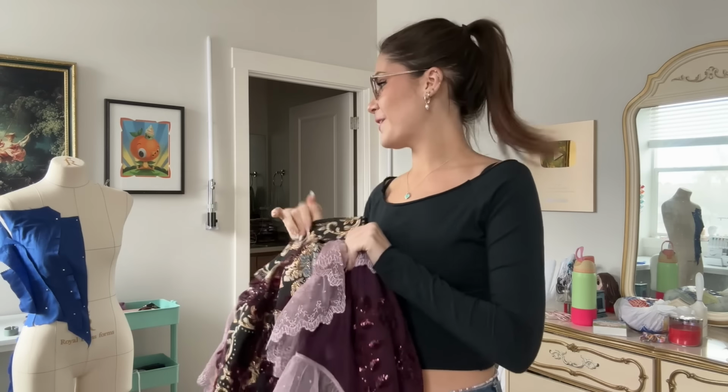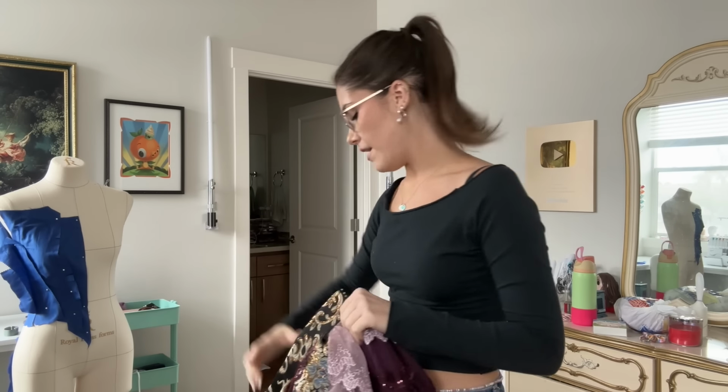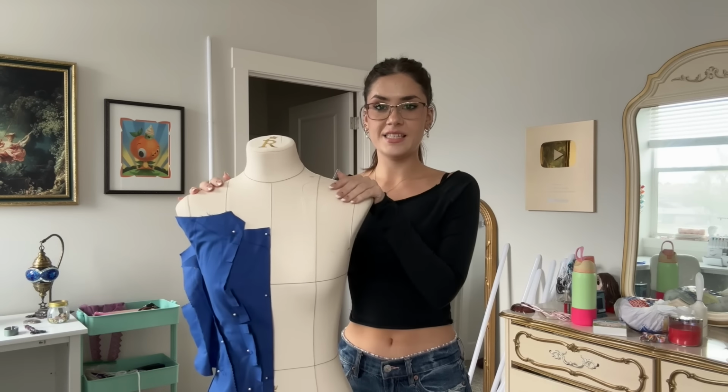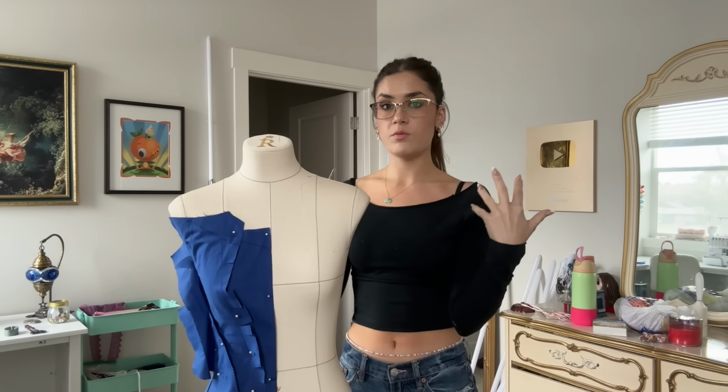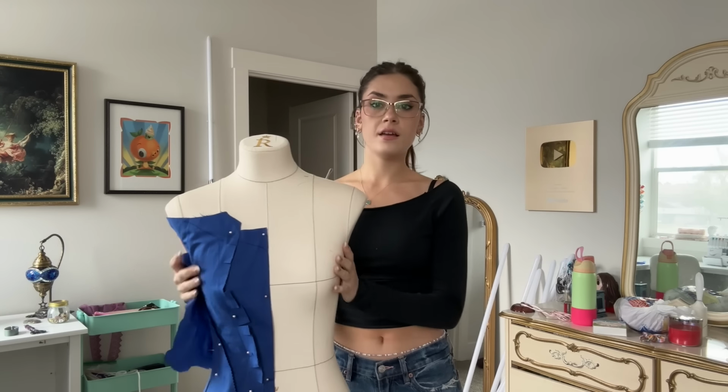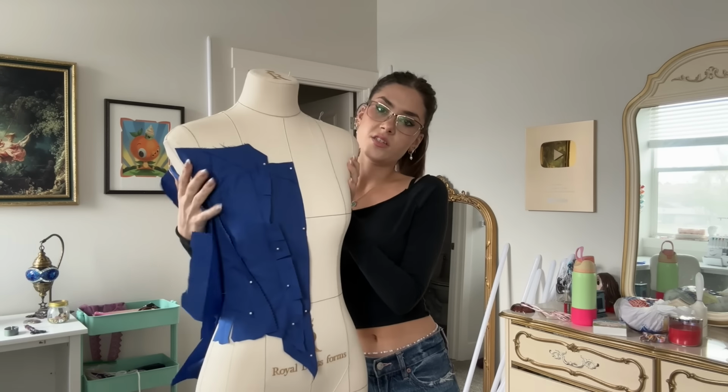So I'm working on this right now. I'm making a little bodice pattern for it. I'm kind of inspired for the bodice by 1860s fashion. I'm gonna have an off the shoulder thing with the lace. But yeah, I'm making this right now.